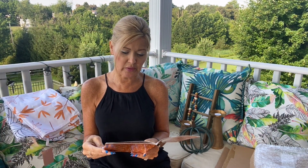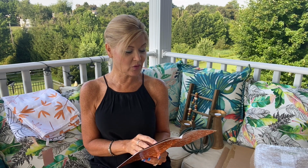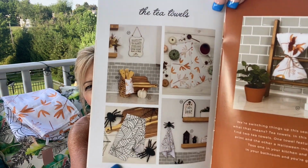It says, we're switching things up this season, and you know what that means. Tea towels. In this season's box, you'll find 2 tea towels, one featuring a seasonal leaf print, and the other a Halloween-inspired spider web. Toss one in your kitchen and the other in your bathroom, and you're good to go. So that's a great idea. Here's other ways they used them and got super fancy.